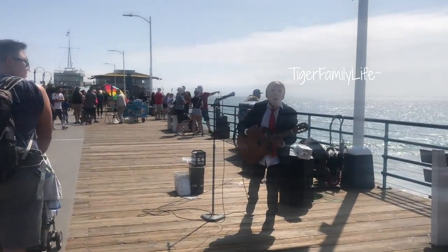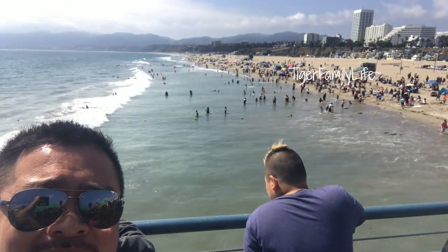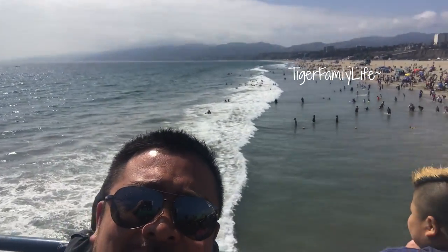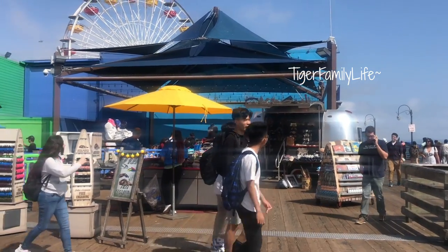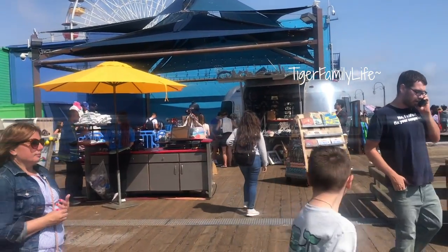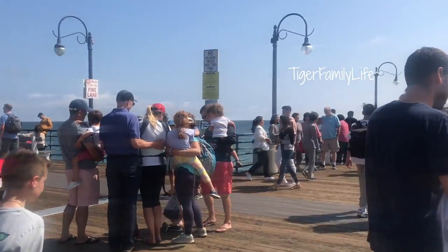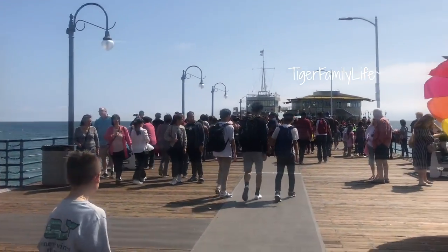Oh man, I love this weather. Look at this beach, the view. We gotta move here one day. California. Alright, looks like they're doing something over there, something with the shirts. Souvenirs, basically. We got a big crowd over here, see what's going on.